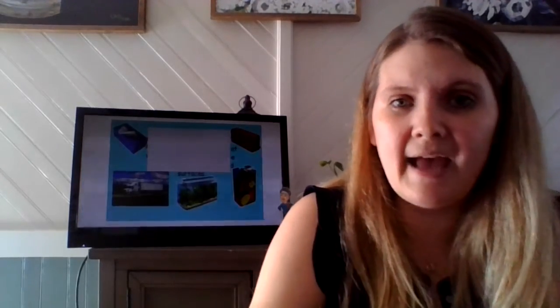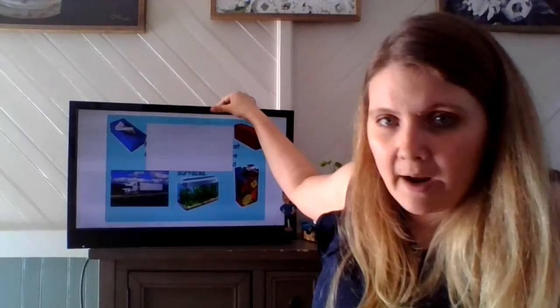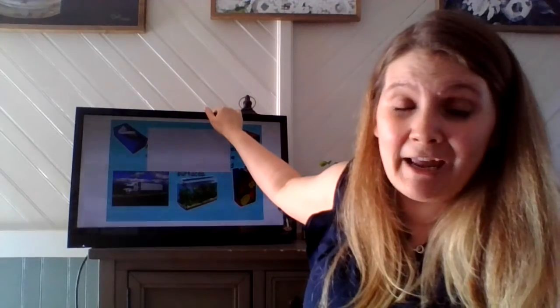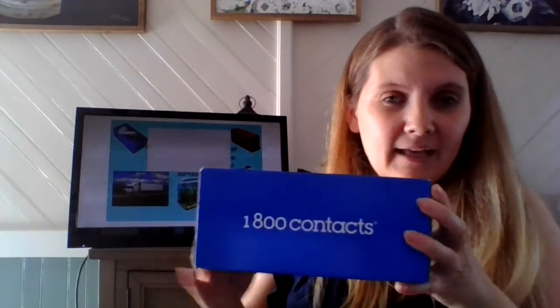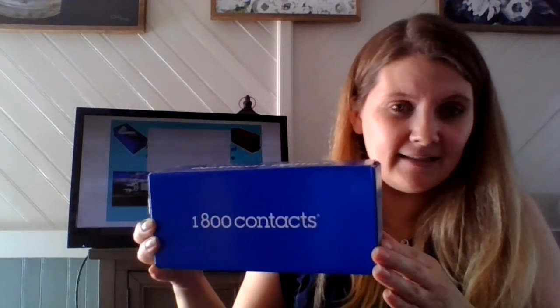All right, next we have, what shape is this? We have a tissue box, an aquarium, a truck, a brick. That is a rectangular prism, and that looks like our box here. And it has 1, 2, 3, 4, 5, 6 faces.